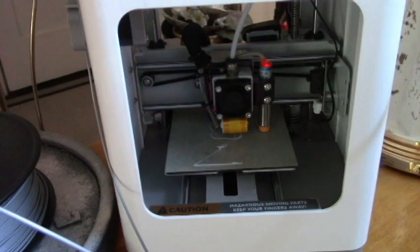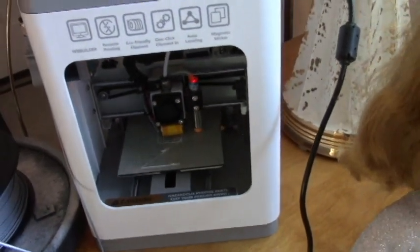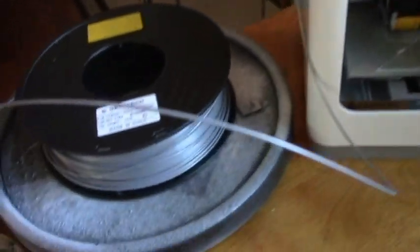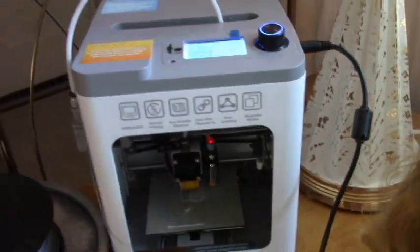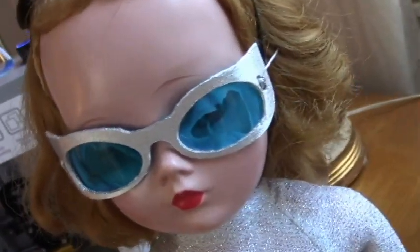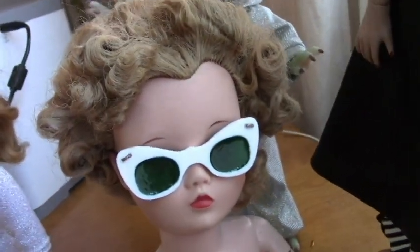I don't know if you can see that. I was doing resin printing. Oh gosh, that was really rough. And so now I switched back to this PLA filament printing. And this is an Entina. I don't think it's marked anywhere. It's very small. So I printed these glasses. Awesome. And this girl had a perm, so she's feeling sassy.